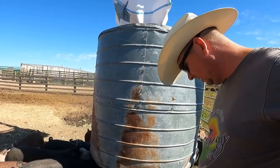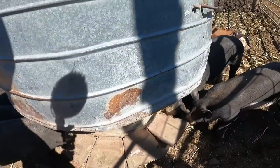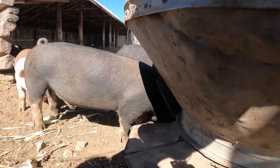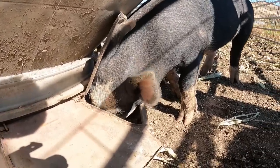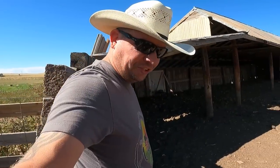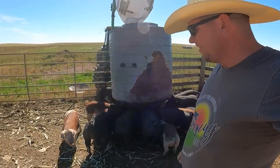One of you guys want to show us how it works? Come on, somebody show us how it works. Come here. I'm blocking like four of their little doors, so they're having a fit about it. There we go. Pigs are happy and they're fed.